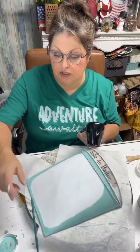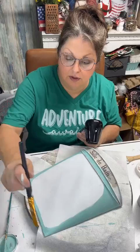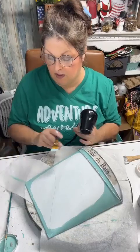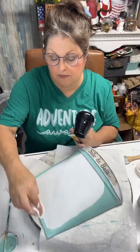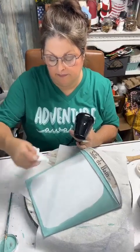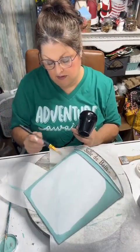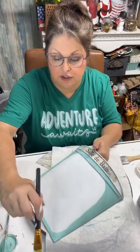I need to get a bigger brush because I got some itty bitty strokes here that doesn't look too good. Whoops, well, that was really smart, Lisa. I just slung my paint all the way across. Good thing it's wet. That'll be alright. Alright, let's give it a good second coat with this bigger brush.